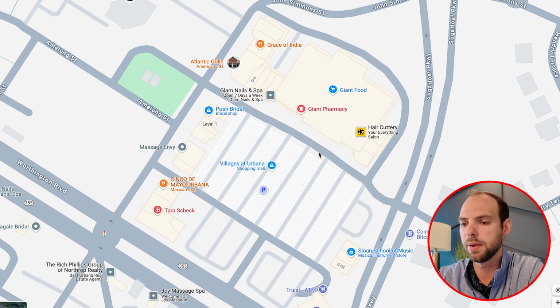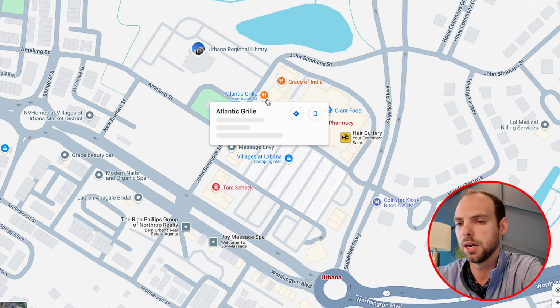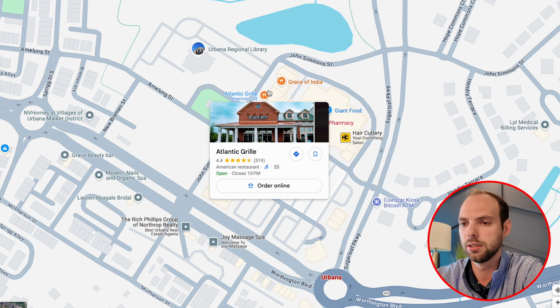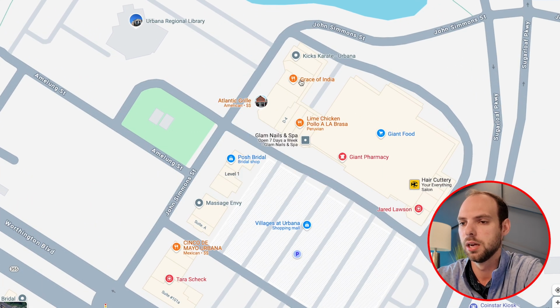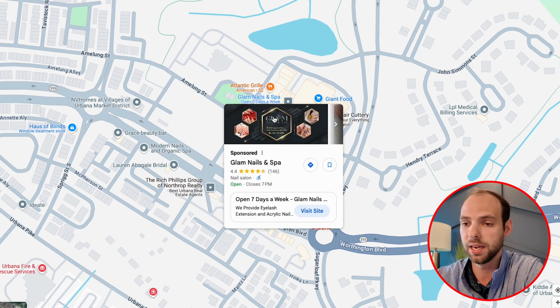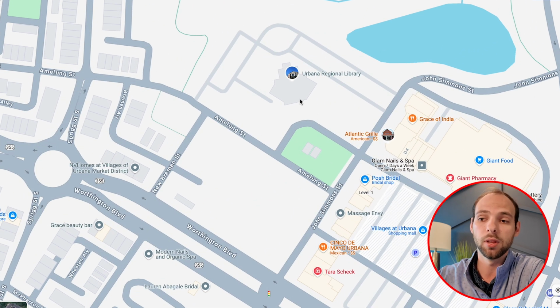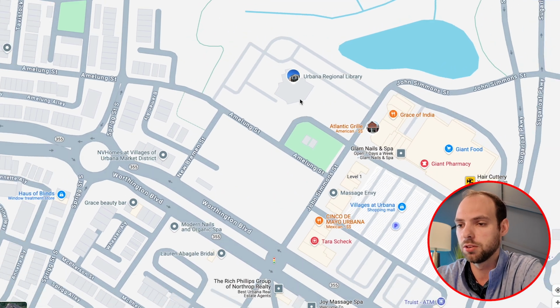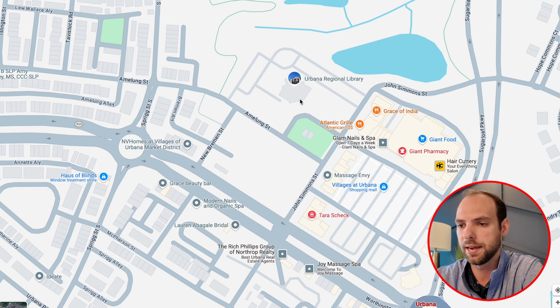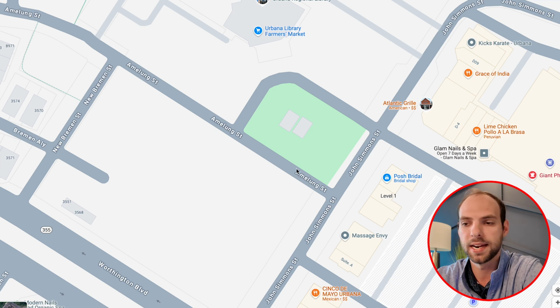But this is the main hub. You can see Giant Pharmacy, but it's just Giant the grocery store. You're gonna have Atlanta Grill, which is good bar food, kind of. They do have a nice bar. Grace of India, Indian food. Kicks of Karate has been there, it seems like, from the beginning. But then you're also going to have the library, which is a 3-level library. It's absolutely massive. So if you're into reading and maybe some quiet space, that is not a big deal to be able to get into there. And then this plot of land right here is actually going to be where the new construction with NB Homes is currently being built.